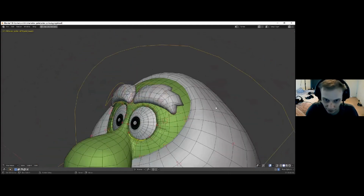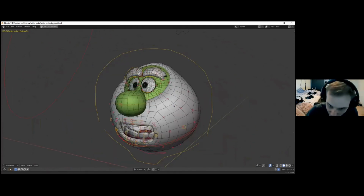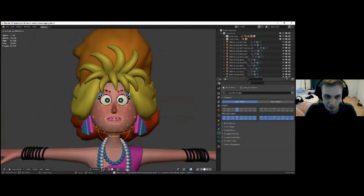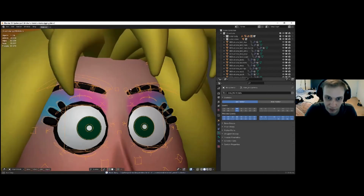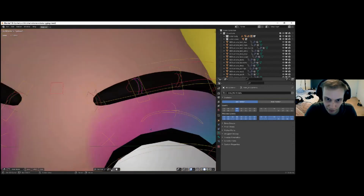So yeah, that's progress on Elder Sprite, which I kind of wish I could have done more this week, but there was some other stuff coming up. For example, when we discovered that Victoria's makeup keeps poking above her eyebrows, but now that should hopefully be addressed.